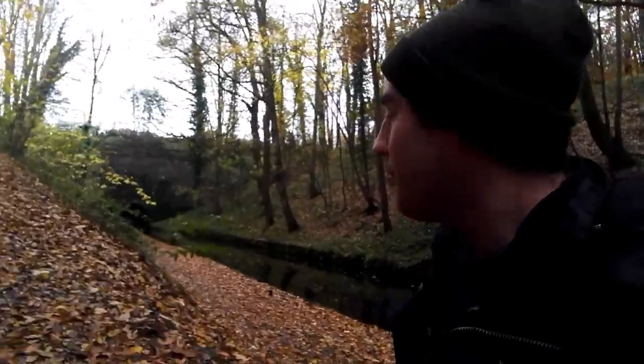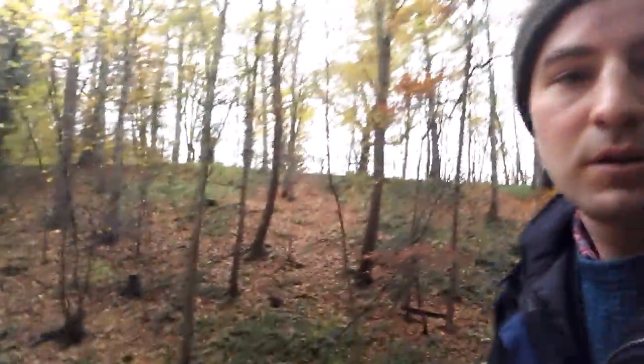So up we go, up the slope and out of the canal's cutting. By the way, up there is Chirk Castle. We're not going to go there today, but perhaps at some point next year we will. It's a lovely castle, it's National Trust, it's got a lovely garden, so here's one for the summer. So perhaps next year we'll do Chirk Castle.